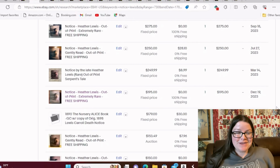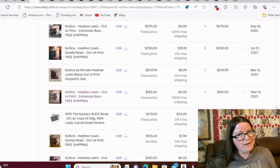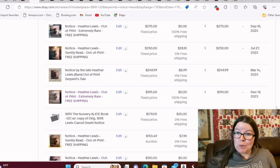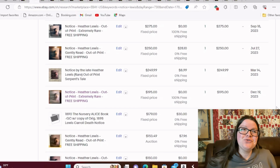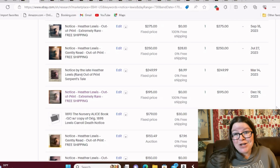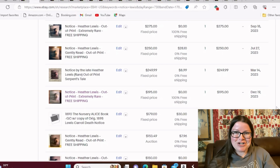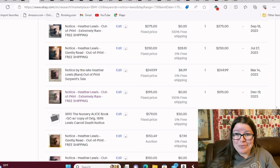Okay, we're going to get started with our 12 different books today, and let me just give you one little disclaimer as well. This is only going to be prices on eBay, so this is really just a guide for you guys. There are other sites to look up book prices and other sites that are probably better to sell books on, but this is for ease of research and sharing information. So this is not the end-all be-all of pricing.